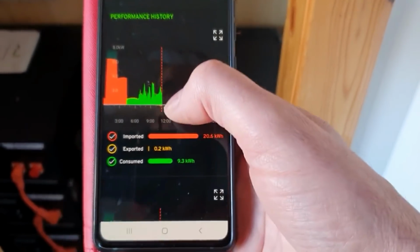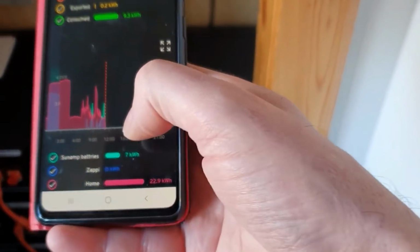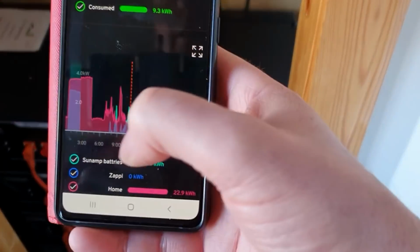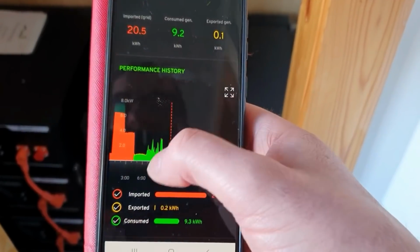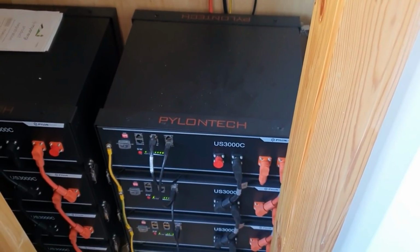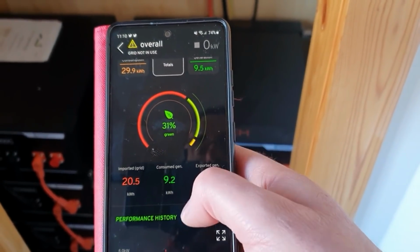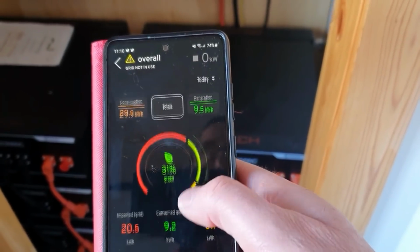But what is nice to see is things such as that. That's when I charged up overnight. That big chunk there is a combination of the Sunamps charging overnight at 5p, and also where it says home, that was me charging the Pylontec between 12:30 and 4:30 in the morning. And then from 4:30 onwards it turns green because it's just seeing the energy coming out of the Pylontec and not coming off the grid. So it's good from that respect. Could be a lot better, I know, but the reason I like looking at this is that I don't want to see any yellow at all.